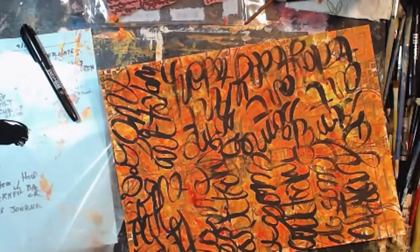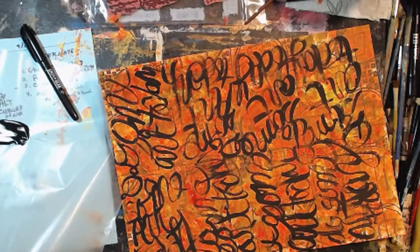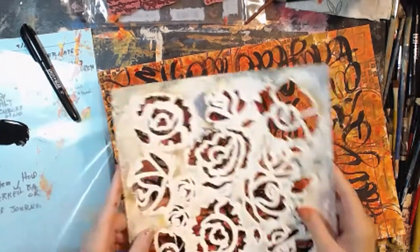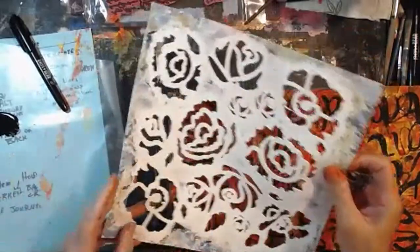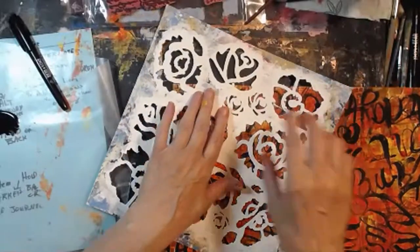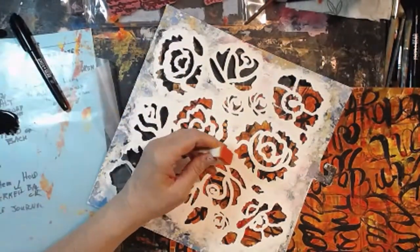Let's get out my sponge again. I don't know if I can use the same one. Let me get my big stencil that I like so well. It's way down at the bottom. Oh my, you guys, I need to clean after every... I like these little yellow flowers, but let me tell you, this stencil is getting so used. Let's get out a sponge here and let's cut this.